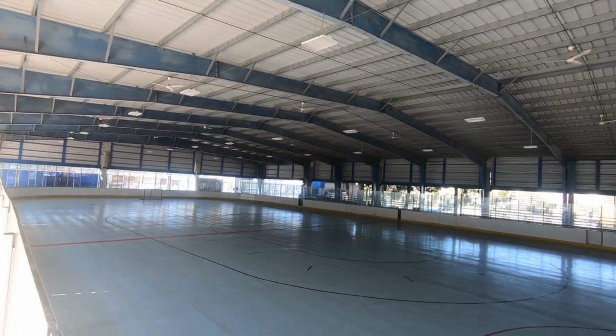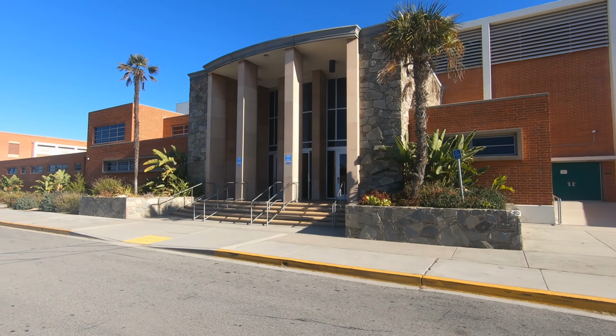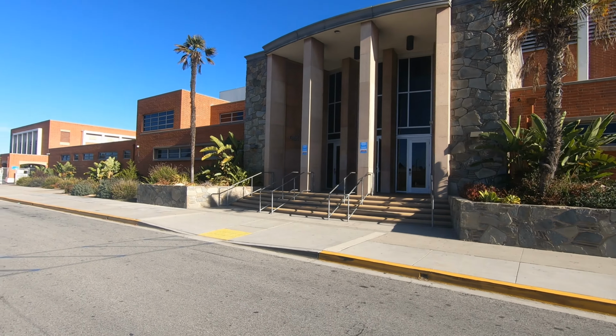And the last thing I thought we'd look at is something that I think everyone thinks about if they're a family moving to a new area, and that's what the schools are like. The school district here is the Torrance Unified School District, and they've got four high schools. There's North Torrance High School, South Torrance High School, West Torrance High School, and Torrance High School. And each one has something different to offer.